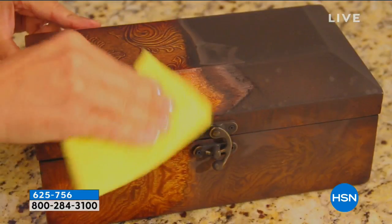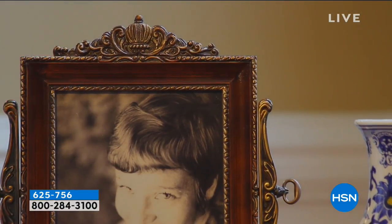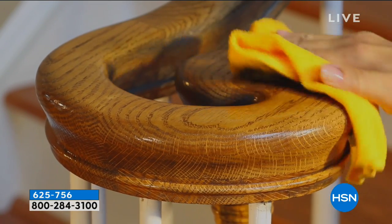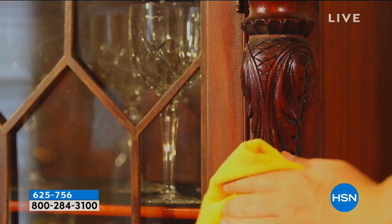But it's a really nice way to also refurbish some items. Maybe you've got some antique furniture or hand-me-downs and you want to restore them to their natural luster, the way they're supposed to look. This is the way that you're going to want to do it.